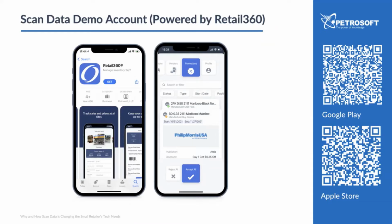So today at the end of this presentation, we're going to have just a quick demo of what it looks like if you were going to onboard with a scan data program, how easy it can be, not just on the reporting side, but actually setting up the promos, which tend to be error prone and take a lot of time.